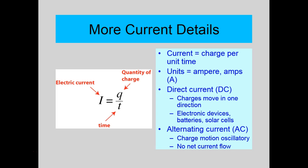In a direct current, the charges all generally move in one direction. Okay? That's what we did in the labs. They move in one direction. The lighting and stuff in here, that's AC, alternating current. But in direct current, the electronic devices are usually run by batteries, solar cells. What we were using were power supplies. Those usually produce DC, direct current.